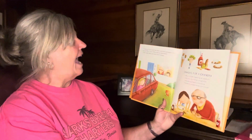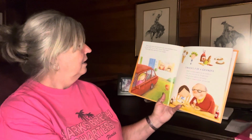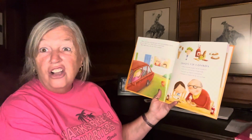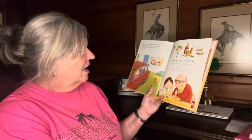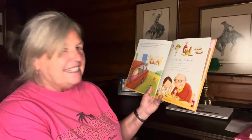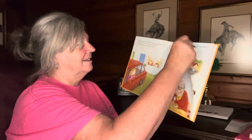When your mom and dad leave, pat your grandpa's hand and say, "Don't worry, they always come back." Then, right away, ask him if he's hungry. Snacks for a grandpa. Ice cream topped with cookies. Olives served on fingertips. Anything dipped in ketchup. Cookies topped with ice cream. Lots of eating going on, isn't there?